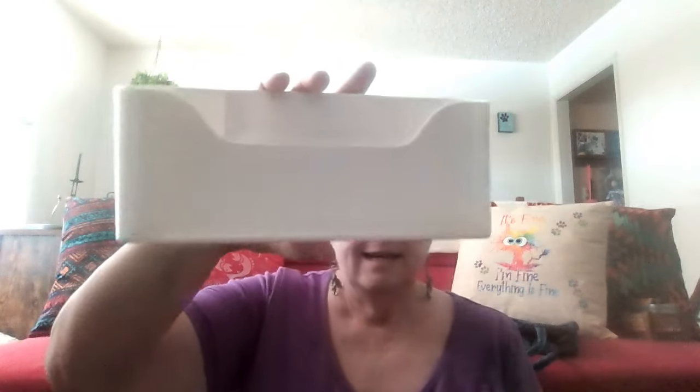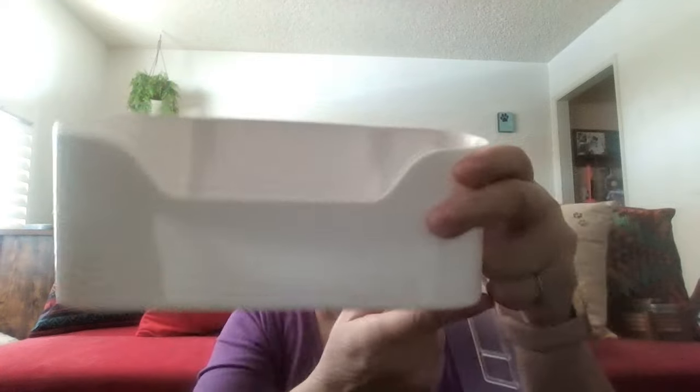In keeping with my trying to organize my under cabinet storage, I got yet another storage tray. Doesn't say the measurements on this one, does it? No, it just says white. It does come in different colors, but I got the white. It's basic. This is just a nice, solid, I would say at least 8 inches this way. Good 4 inches at the highest point in the back.